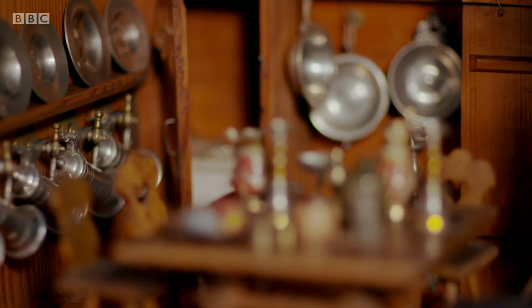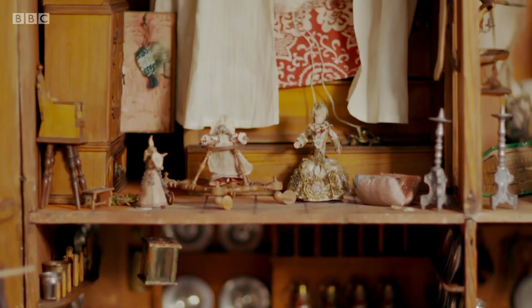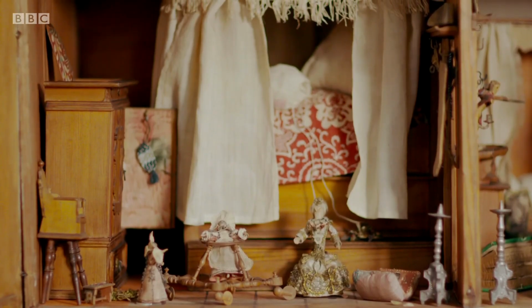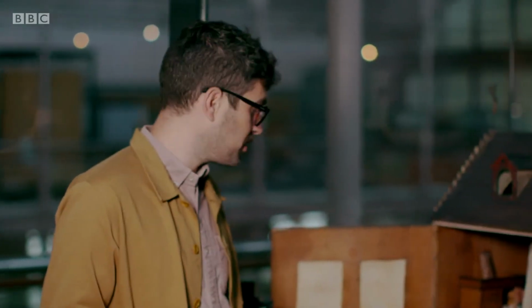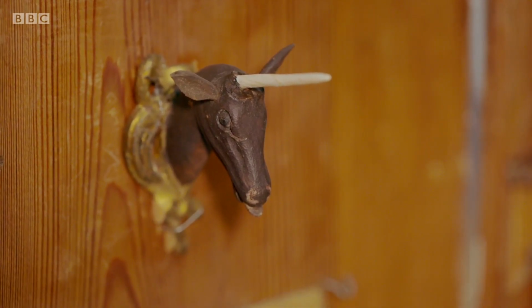This house was made in 1673. No one knows who the original owner was, but there are clues. We know that it was commissioned by the family of an apothecary, which we'd know now as a chemist or a pharmacist, because the sign of an apothecary in the 17th century was a unicorn, and there is a unicorn's head affixed to the wall over here.